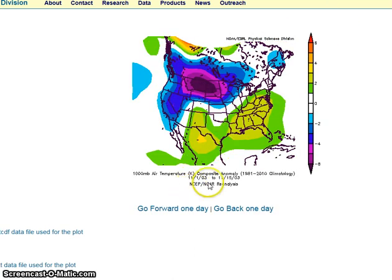I did a comparison. This is November 1st to the 15th, though, and this kind of goes against it. We have above normal temperatures here in the east and below normal temperatures for this region here. We've got to see how this comes out. I'm trying to look for analogs for this winter, so that's just a note.